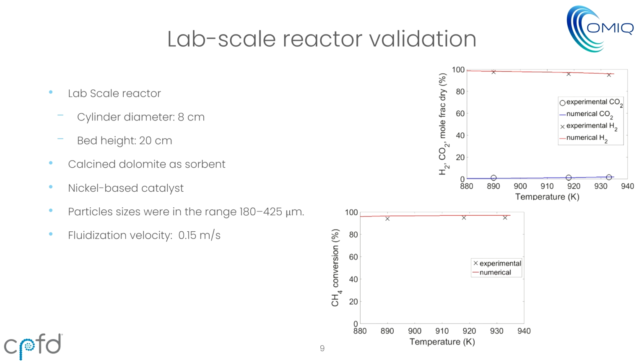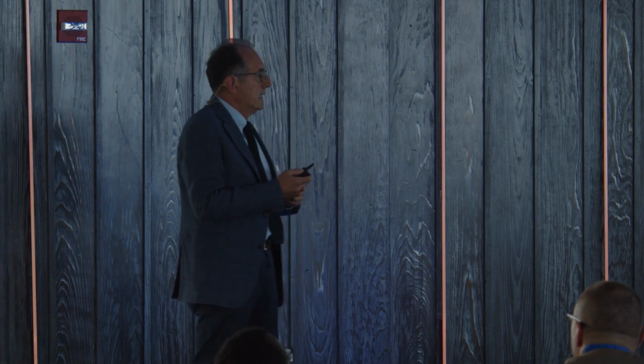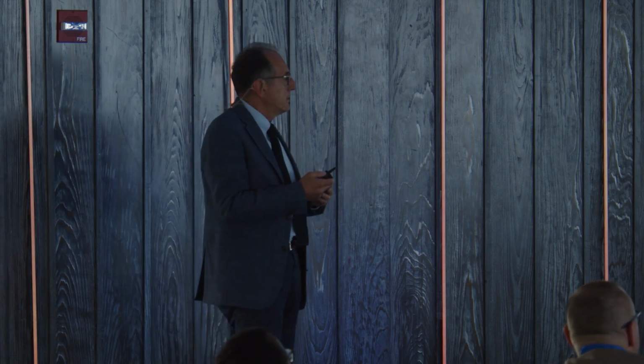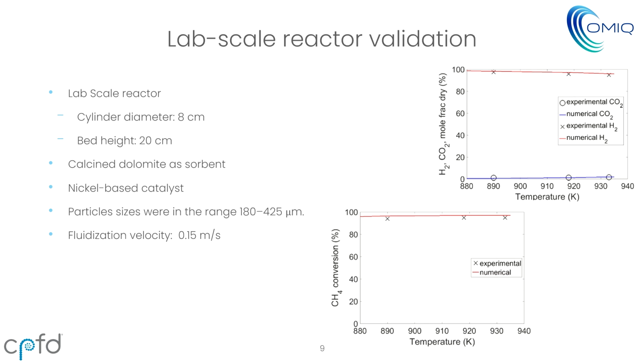Validation has been carried out on a lab scale reactor, a very small reactor actually, again at ENEA. Experiments were carried out with two different types of particles: calcined dolomite for the sorption, and nickel-based catalysts. As you can see here, the validation of the chemistry scheme, which was set up in Barracuda, was quite good, both in terms of CH4 conversion and CO2 and H2 mole fractions.